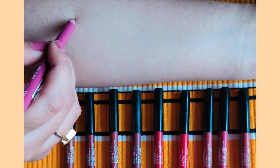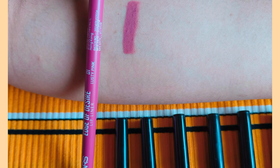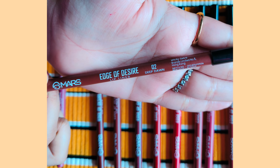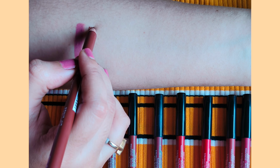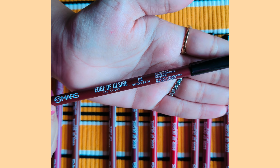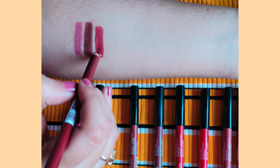The formula is creamy, making it perfect for everyday wear. These lip liners are affordable too. While the original cost is Rs. 690 for 10 shades, I bought them for just Rs. 491. As you can see, it has one swipe pigmentation. The color payoff is very good. You can even fill your lips with the liners. It will make your lipsticks last longer.